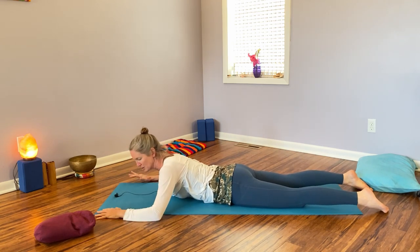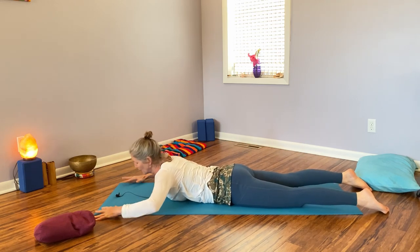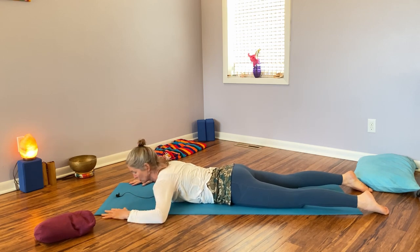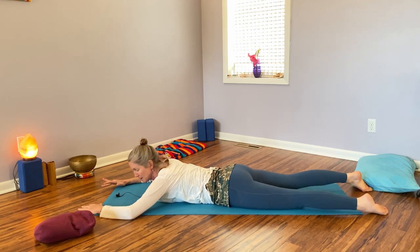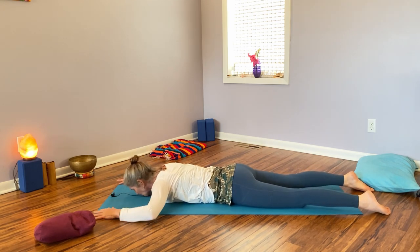So the arms are not in play. I don't want you to press into your hands. I want you to keep your arms as relaxed as possible. So they could be elbows here at the sides of your shoulders or more of like a diamond shape. It doesn't matter as long as your arms are relaxed. We're going to start with just the neck and the upper back.